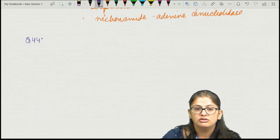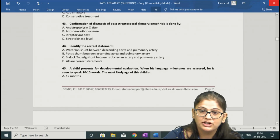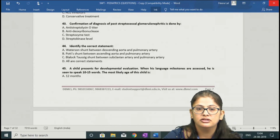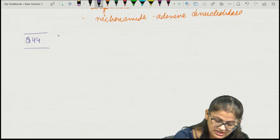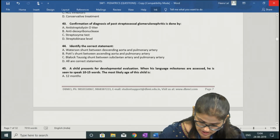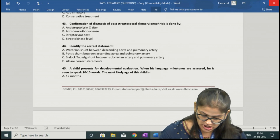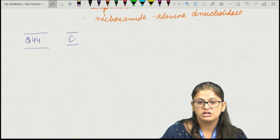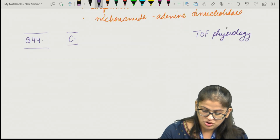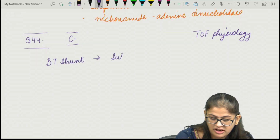So next we come on to question number 44. And question number 44 is, identify the correct statement. And the correct option is option number C, that is Blalock-Taussig shunt occurs between the subclavian artery and the pulmonary artery. So the correct answer to question number 44 is option number C. Now what are these shunts, various shunts that have been shown in this question? So you see there is a Waterston's shunt, there is a Potts shunt, and there is a Blalock-Taussig or a BT shunt. All these shunts are used in the palliative treatment of patients with TOF physiology. So the BT shunt is between the subclavian artery and the pulmonary artery.